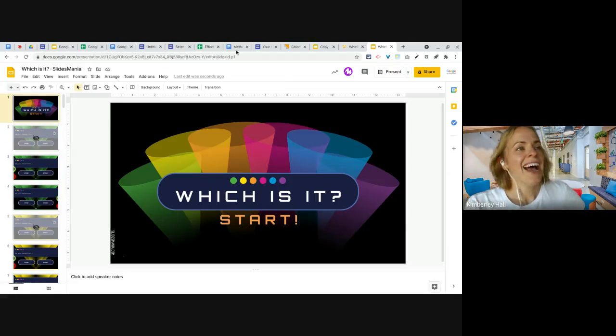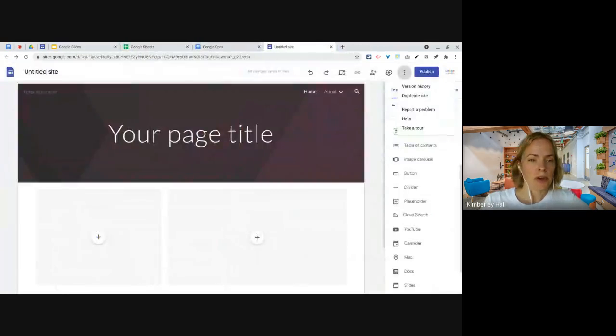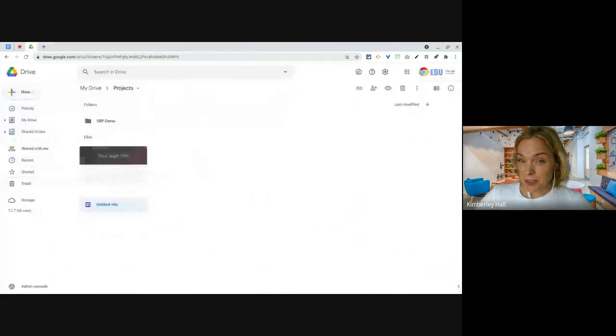So, okay, and then we thought we'd finish off this afternoon talking about some brainstorming and note-taking, because that's obviously also really important stuff to think about when you are doing projects or inquiries or whatever it is that you are working on. We thought we'd talk about two particular tools that Chris and I both love. So the first one is Google Jamboard.